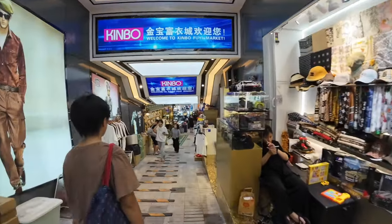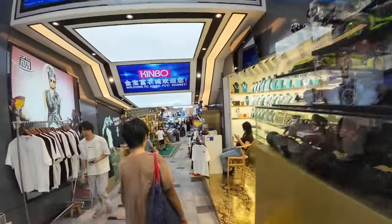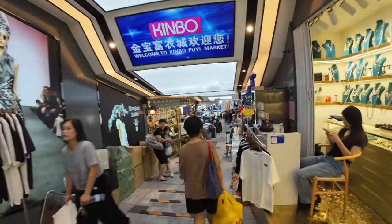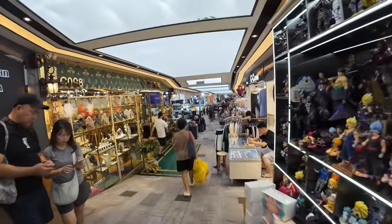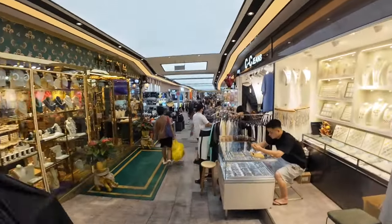So 140 RMB, and it smelled fairly close, but the one thing is it doesn't have that heavy alcohol perfume base. It does smell more like an eau de toilette, but the scent pretty much matches right on.